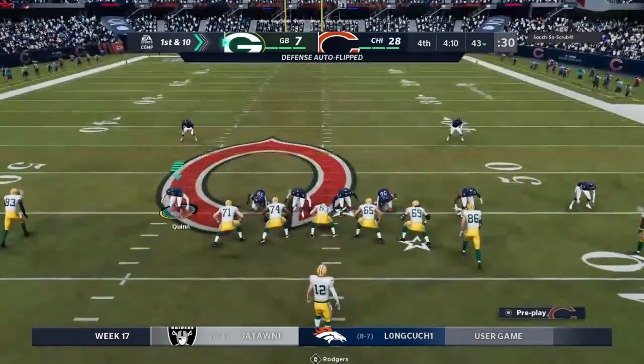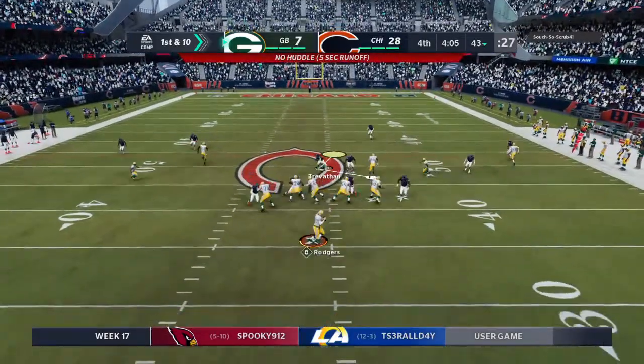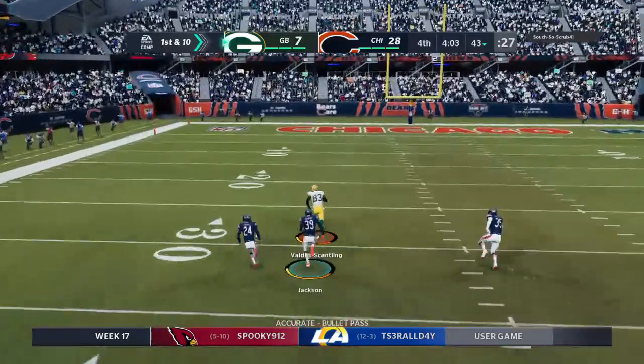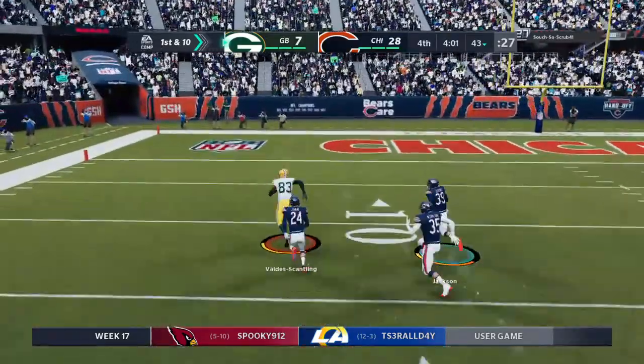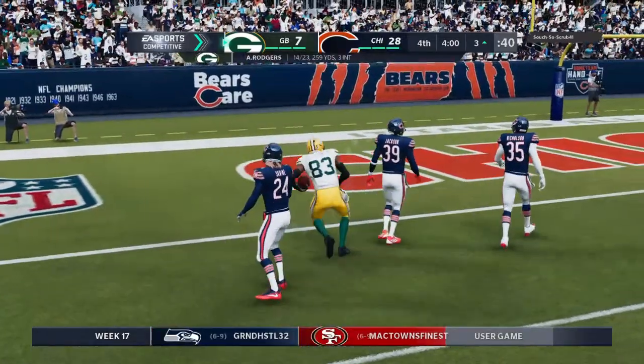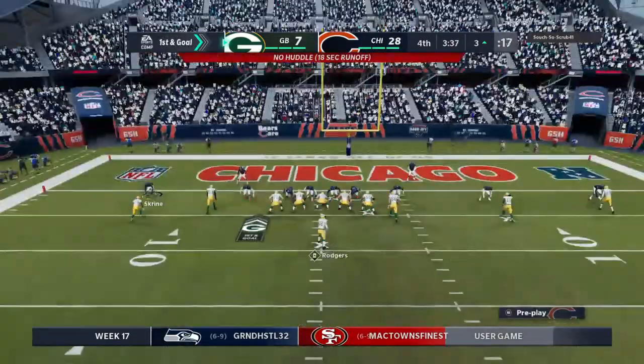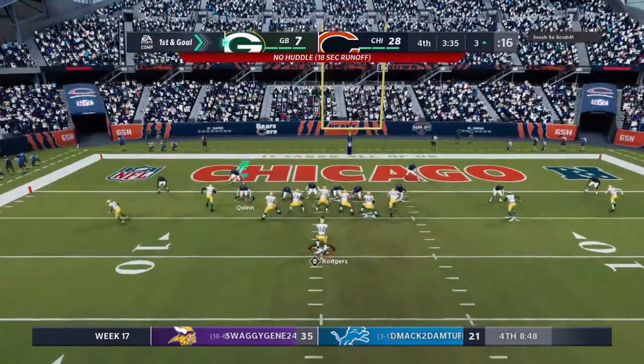This drive starting off on the right foot, 18 yards. One play has him up past the 40 already, and another 1st and 10. Got an open man, it's Valdez-Scantling. And he takes it all the way down to the 3. It's a big play there for Green Bay. 53 yards.